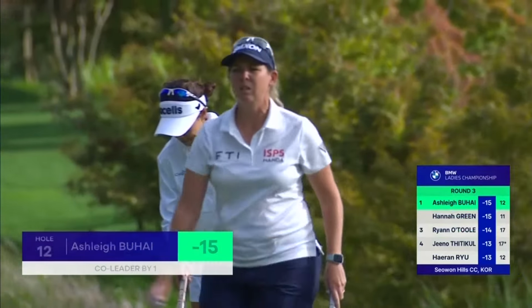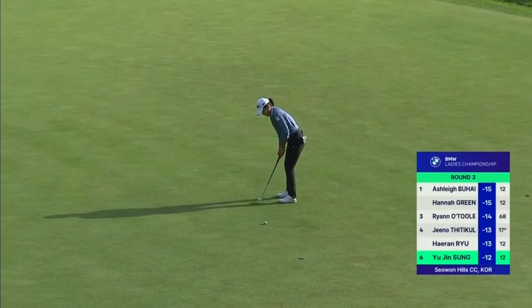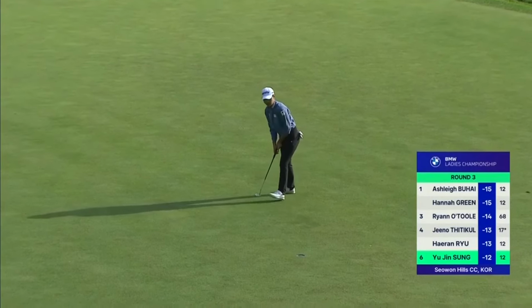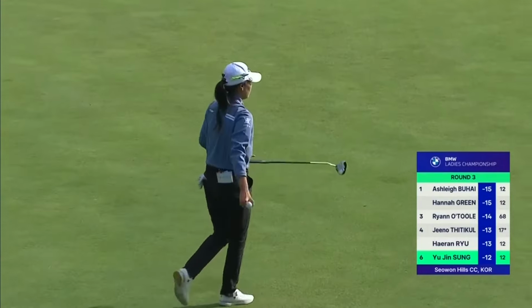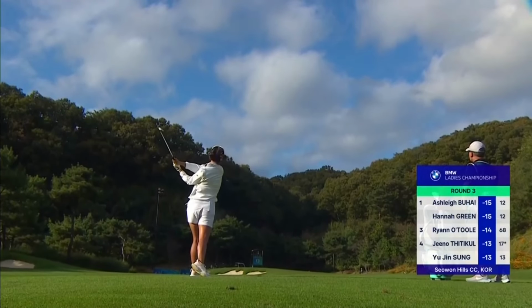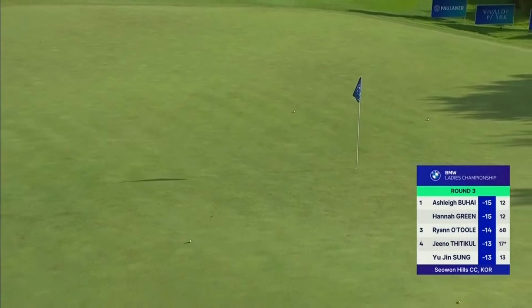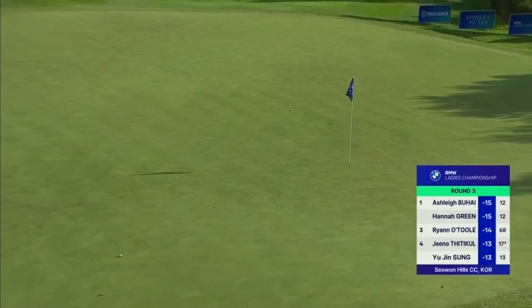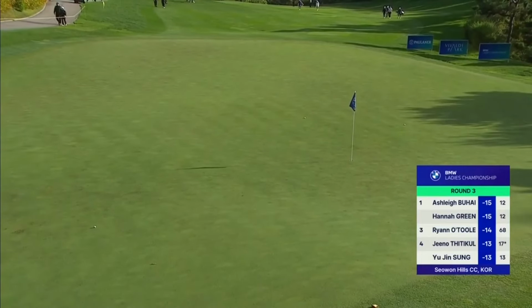So that signal there, she's right to left. Good. Oh, she's done it. 24-year-old, three top tens. Just left the face open there. Oh, that was a big club. Normally, if they leak it right, it comes up short.